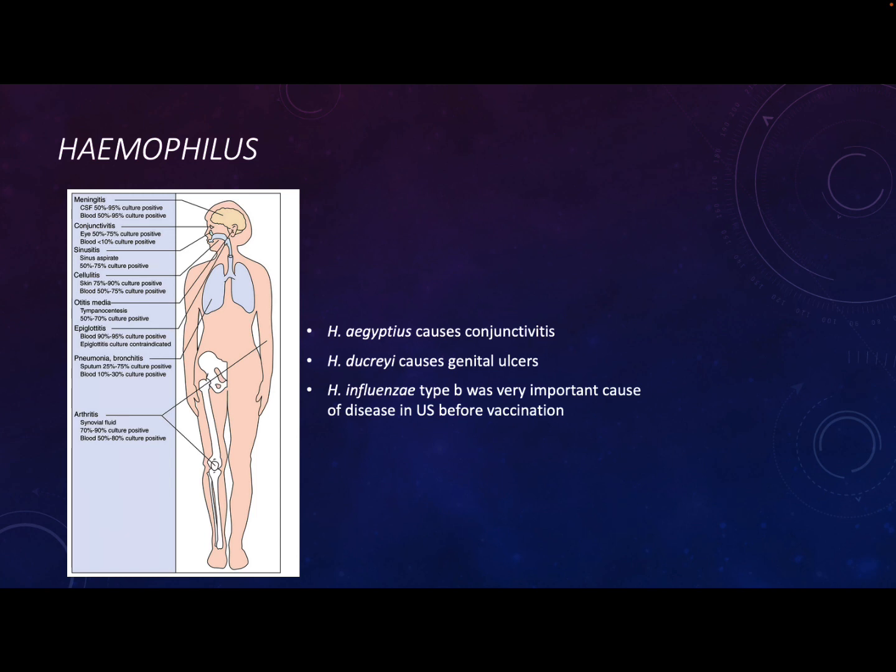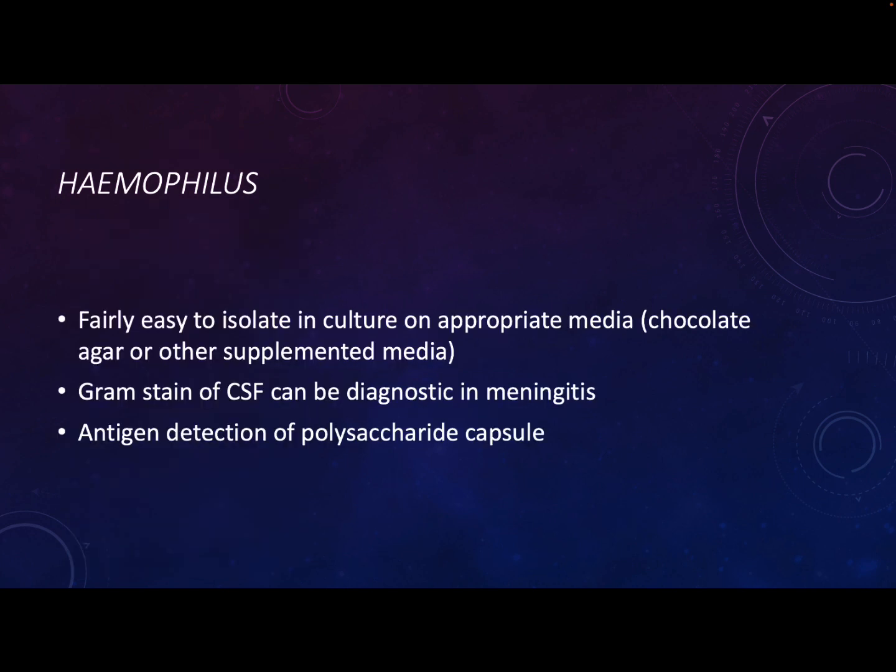So there are a number of different manifestations of this infection, but generally it's not terribly difficult to culture. So as long as you're growing on chocolate agar, it will grow. It's not that picky. Chocolate agar isn't difficult to make and not hard to come by.